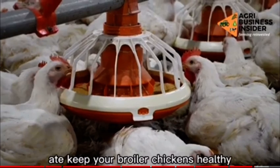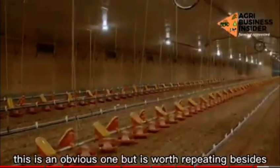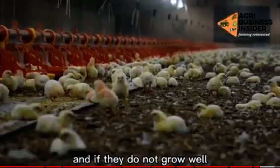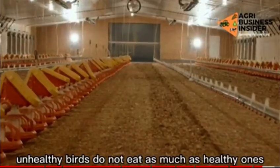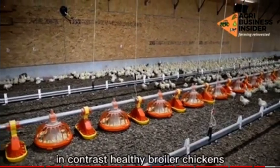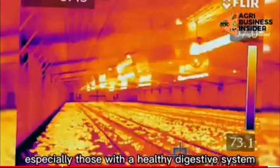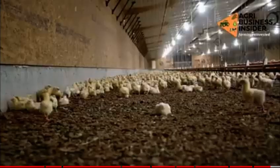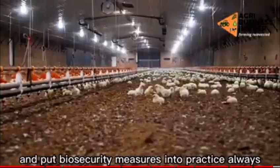8. Keep your broiler chickens healthy. This is an obvious one but is worth repeating. Besides, sick broiler chickens hardly grow fast, and if they do not grow well, they will not attain their full growth potential. Unhealthy birds do not eat as much as healthy ones, and what they eat usually goes to fighting off the disease. In contrast, healthy broiler chickens, especially those with a healthy digestive system, will utilize nutrients and grow faster. In essence, make sure you keep your broiler chicken healthy, and put biosecurity measures into practice always.